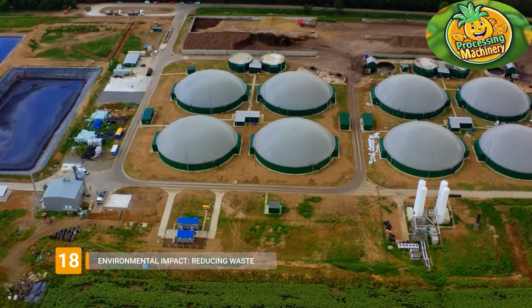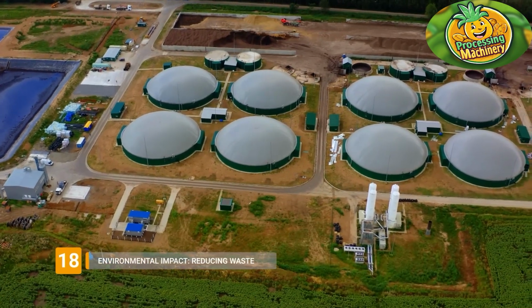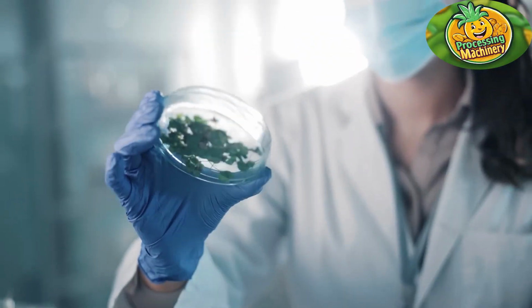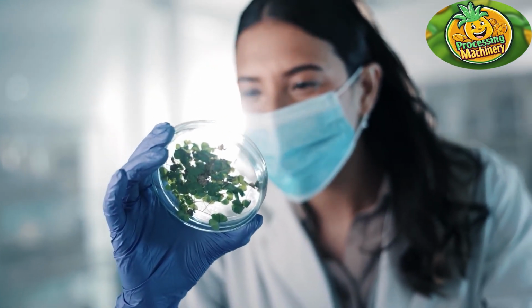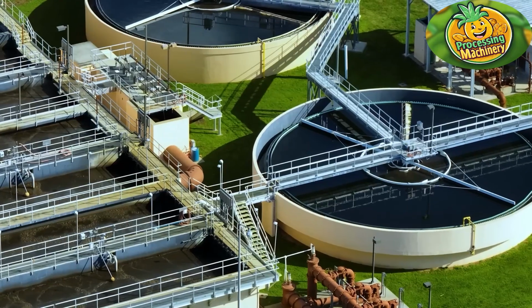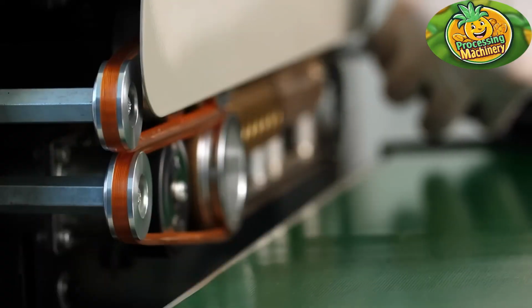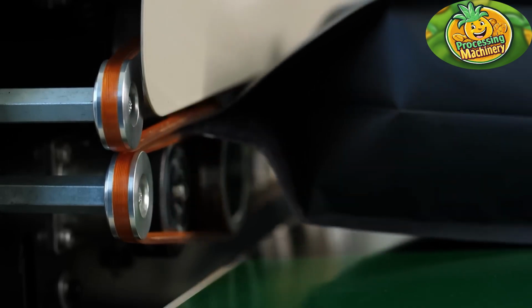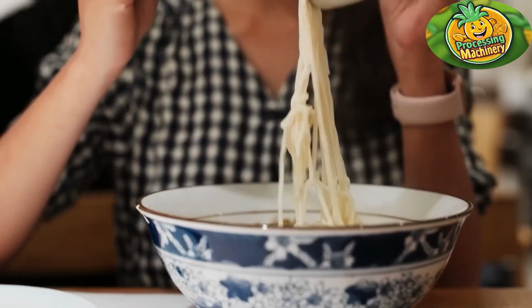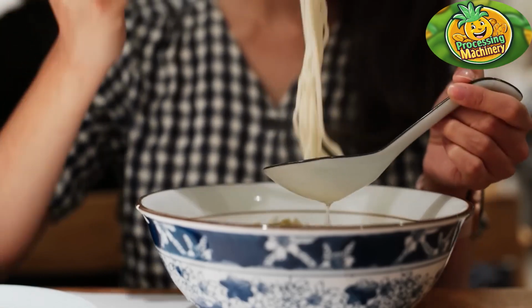In today's world, sustainability is more important than ever, and noodle manufacturers are no exception. Many factories have implemented eco-friendly practices to reduce their environmental footprint. This includes using energy-efficient machines, recycling water, and finding ways to reduce packaging waste. For instance, some factories have switched to biodegradable or recyclable packaging materials, allowing consumers to enjoy their noodles without contributing to the growing problem of plastic waste.